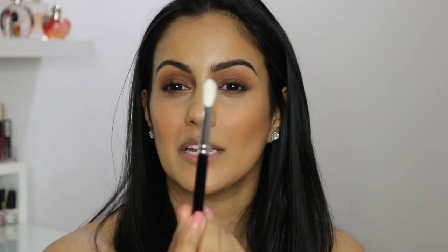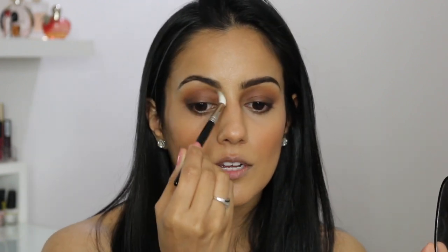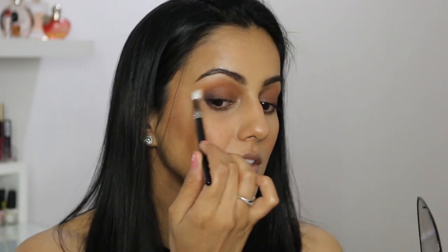I'm going to take this fluffier brush right here, the B142. I'm going to go in to the bronzer and I'm just going to go over the edge of the eyeshadow just so that it marries with the bronze around the face. I freaking love doing this. It makes the look more cohesive. I go upper and lower. Don't be afraid to go so low on your eyeshadow.